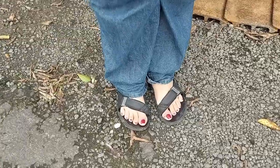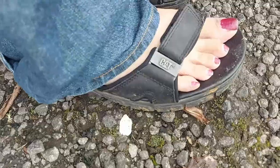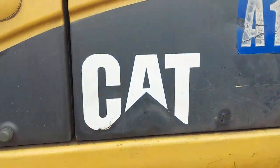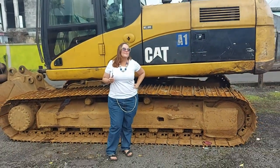I'm zooming in on Ricky's feet, not to actually show you her beautiful toenails, but to show you that it actually says cat on the side there. Mm-hmm. Guess what else says cat? This big machine. Wouldn't you rather have those on your feet?